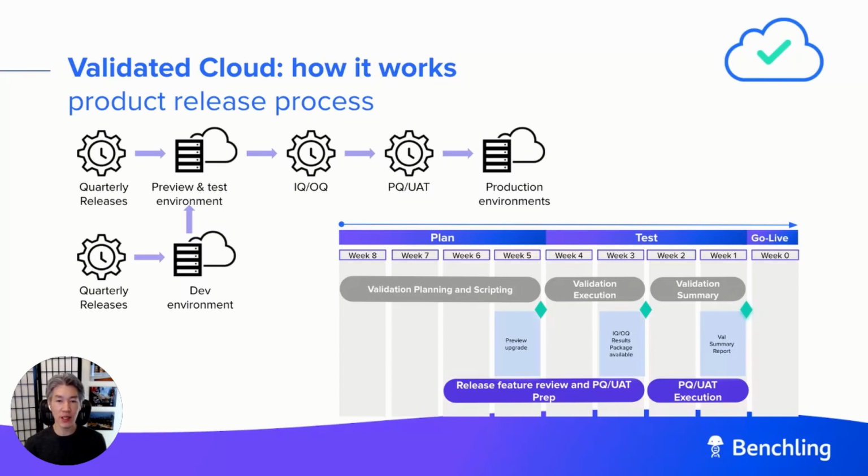In the diagram on the left, you can see the quarterly release from our code base going first to the preview tenant. At that point, we run IQ and OQ verification. You can then run your performance qualification and user acceptance testing, or PQ and UAT, against that preview environment, and also make decisions on if you want to enable the new features in that release. With completed IQ and OQ verification and PQ and UAT, then the production environment is upgraded.